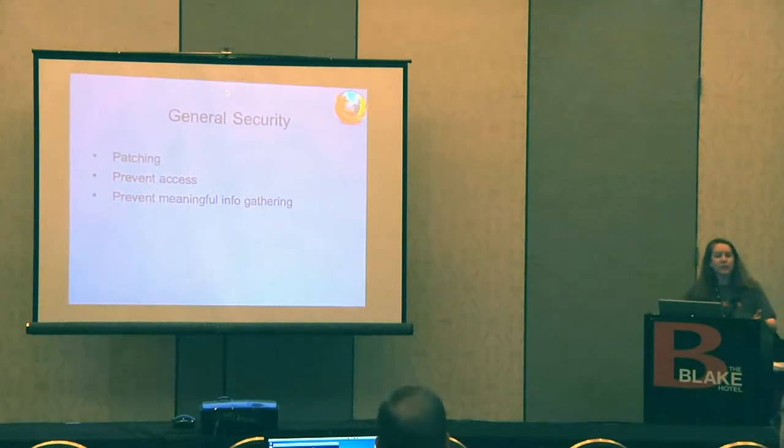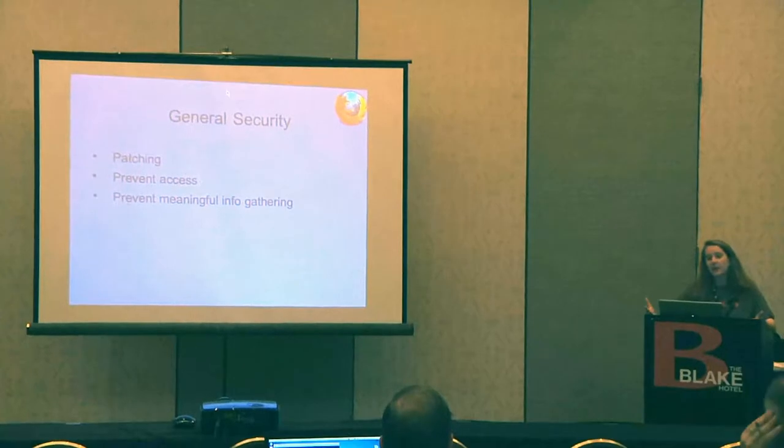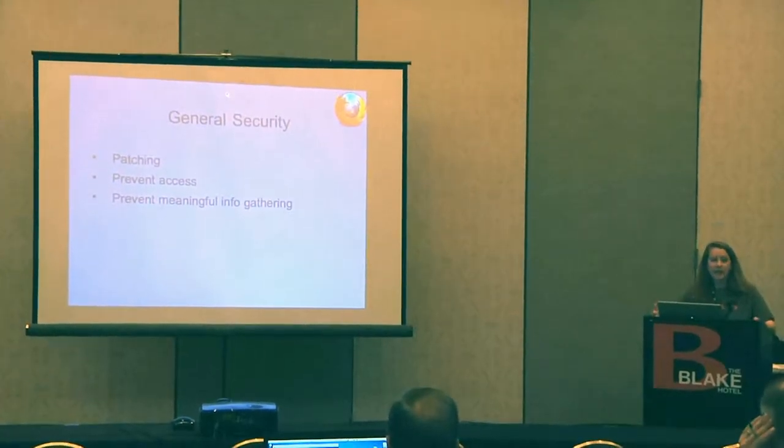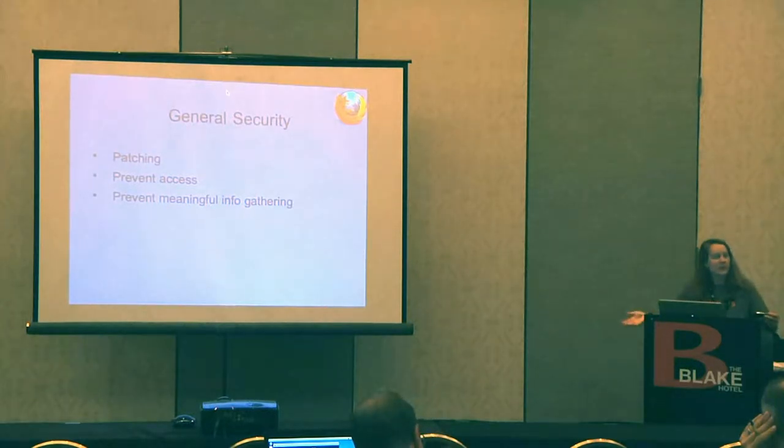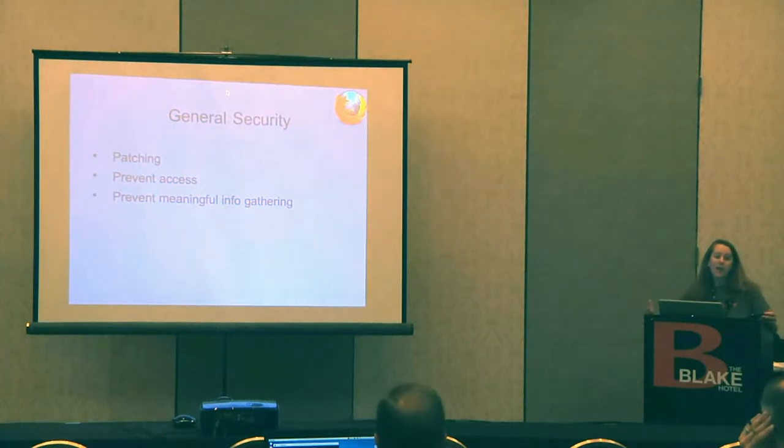Preventing access includes things like permissions and ACLs, but it's not limited to that, and we'll talk about that more. And a lot of people want to prevent information gathering. Another thing to do is prevent meaningful information gathering. At some point, you probably will be hacked, right? It happens. Look at LinkedIn, right? If LinkedIn would have just salted their passwords, nobody would have had this problem, right? The passwords would be salted, and the password breach that happened a couple days ago wouldn't have been so bad. The problem is they didn't.